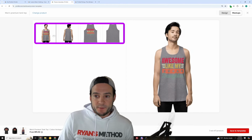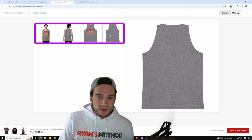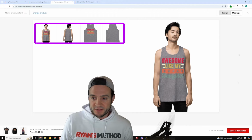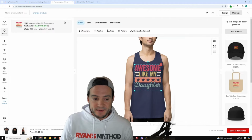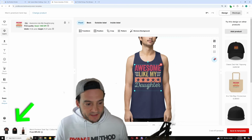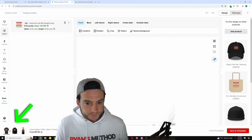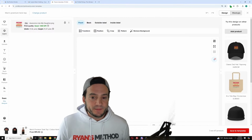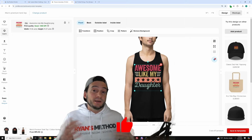So you can see you got the model wearing it, you've got the flat mockup, and if I had any designs on the back, you would be able to see them here as well. But I think that looks good. I can go back to design, and in the bottom left corner over here, you can actually see that it's got the t-shirt, it's got the hoodie, and it's got the tank top now. I can do this for up to 5 products at a time.